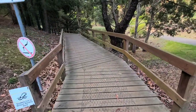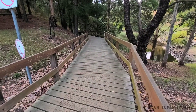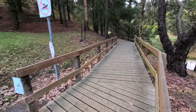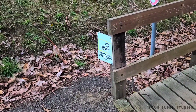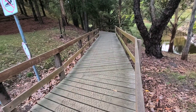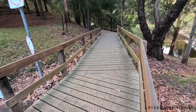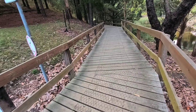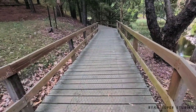Now, the $1 million question. Should we still walk on the boardwalk, considering that there are snakes living in this botanic park? I don't know, but let's be brave enough to cross this boardwalk and let's just try, guys. Let's go.